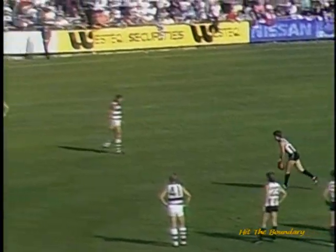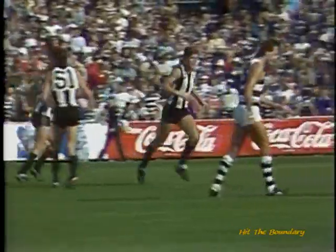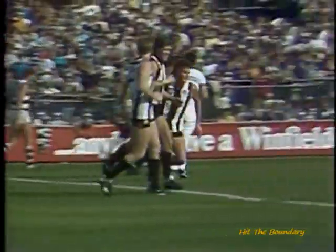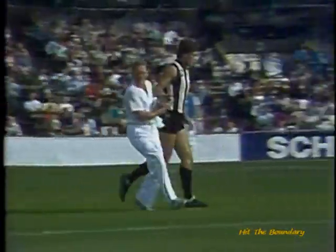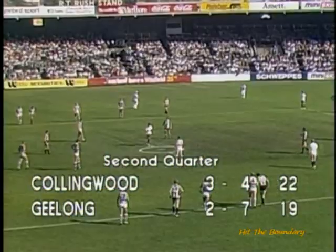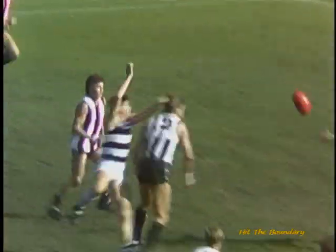Ian McMullen, 45 metres from goal. That looks a nice kick to me. And a very dangerous young man is this one. Well played. He's taken two excellent marks, and that's his first goal and the first time that the black and whites have hit the lead. That goal from McMullen, and Collingwood in front by 3 points.